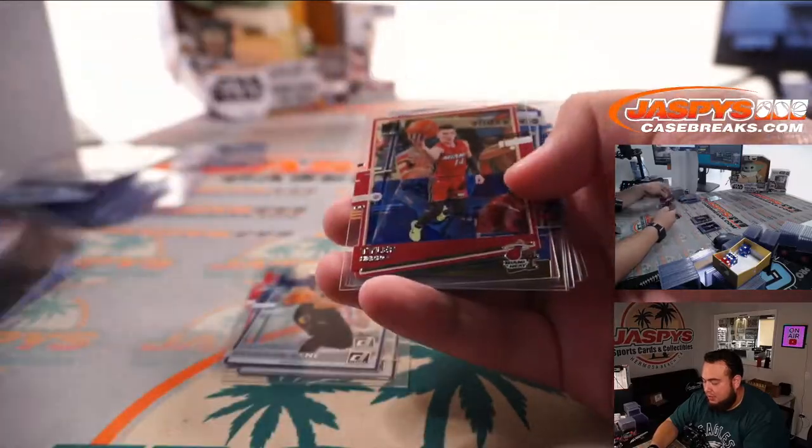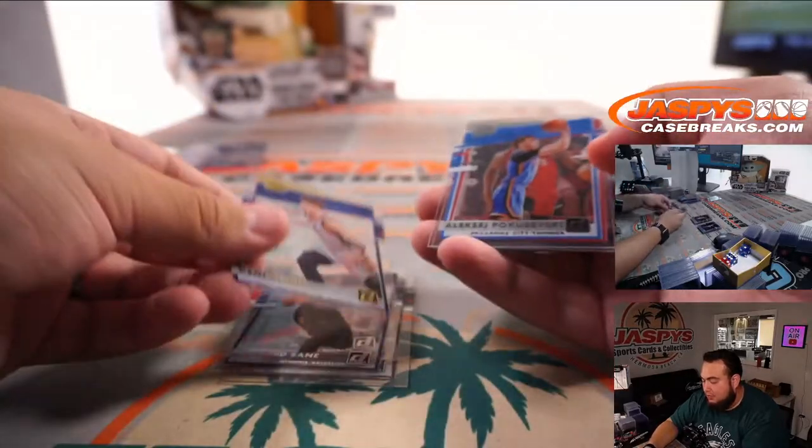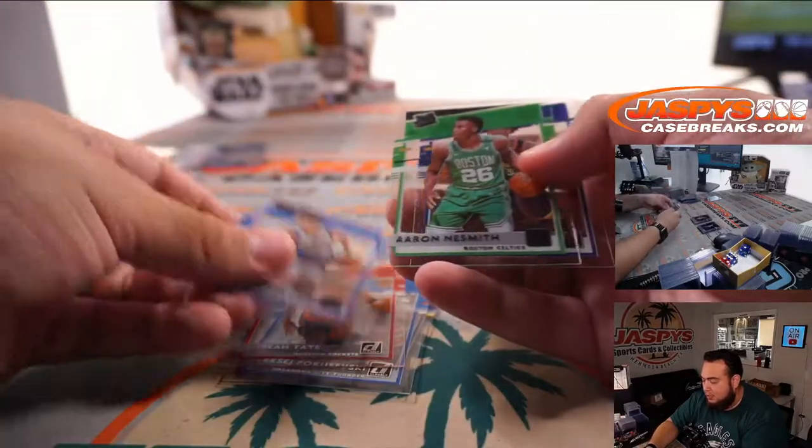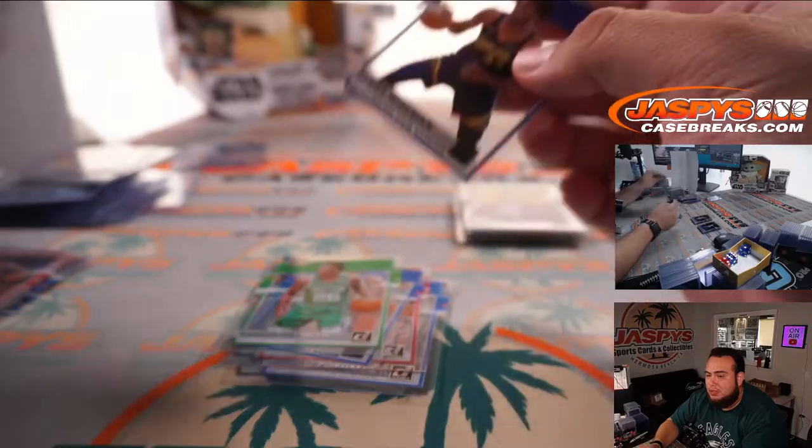Desmond Bane. Danny Avdija, Puka Zavesky, Jayson Tate. Killian Hayes, Purple, Naismith, and James Wiseman.